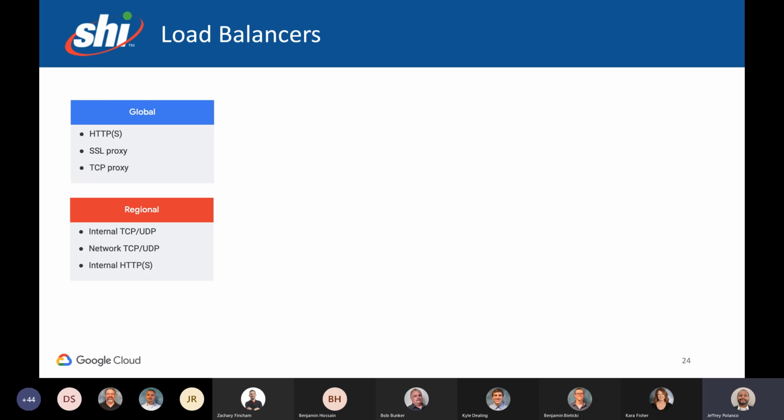Moving on to the regional load balancers, we have the internal and network TCP and UDP load balancers, followed by an internal HTTP and HTTPS load balancer.